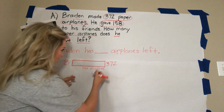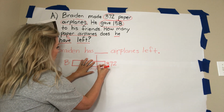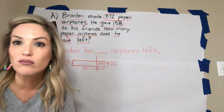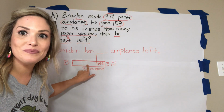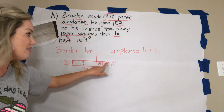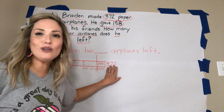So, let me see with this one right here. I am going to chop this right here and label it with 158. That's what he gave away. Gone. Bye. What are we looking for here? A missing what? Partner. So, put a question mark right here, because this part is what we're looking to find. This part is what we already know, what he gave away. And we already knew the total.